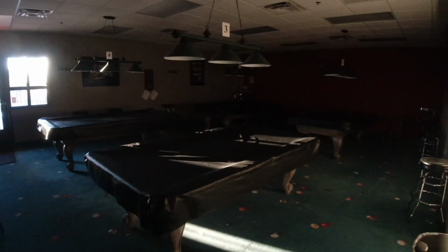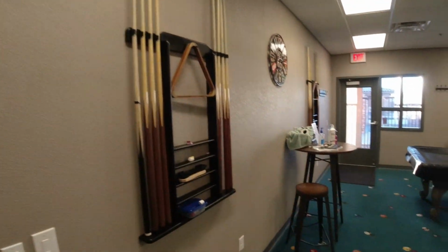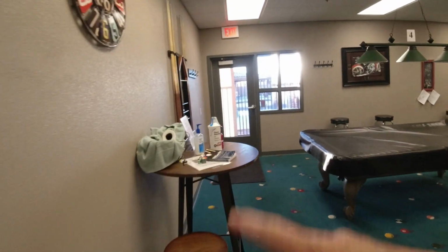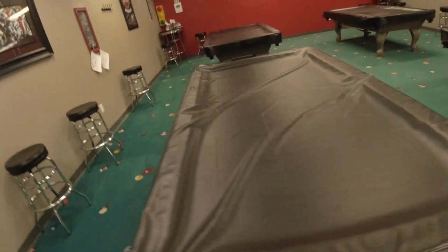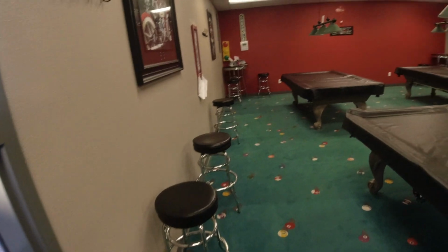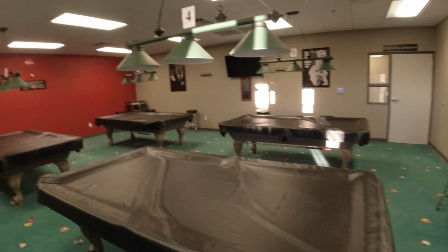Billiards. There you go, that's nice. Your pool sticks. 4 pool tables. That's cozy. It's a nice little billiard room. Nothing wrong with this at all.